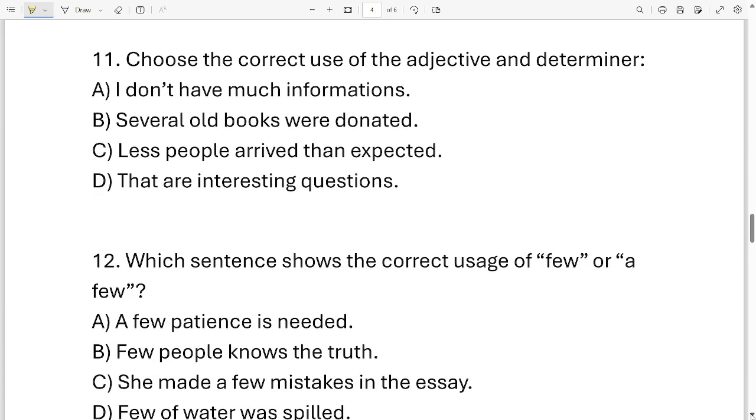Okay, question number 11. Choose the correct use of the adjective and determiner. Your options are: I don't have much information. Next, several old books were donated. Next, less people arrived than expected. And the last, that are interesting questions. These are the four options. Choose the correct option. It is option B. Several books were donated.